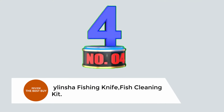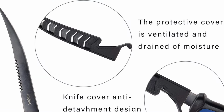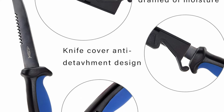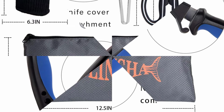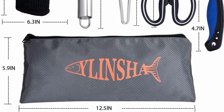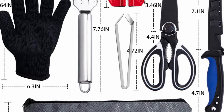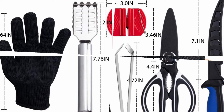Number 4. Ylinsha Fishing Knife Fish Cleaning Kit. Introducing the Ylinsha Fishing Knife Fish Cleaning Kit, the ultimate solution for fish cleaning convenience and safety. This comprehensive kit includes everything you need to prepare delicious wild-caught fish for the table, ensuring a hassle-free experience every time. The set features a sharp 4020J stainless steel fishing knife with a durable black coating, accompanied by a double-sided knife sharpener to maintain its edge.